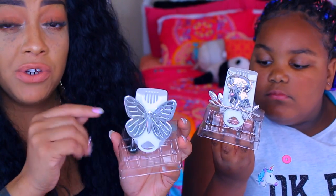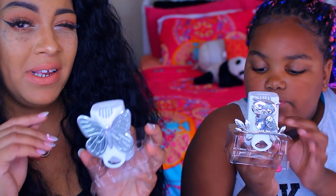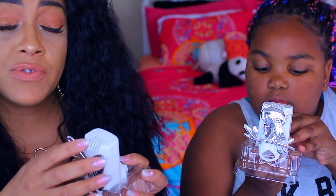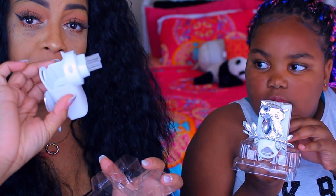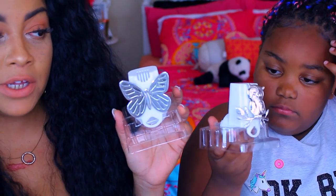But these are by Sure Sense. You can also get the oils at the Dollar Tree. I already purchased an oil, and I really didn't think that it was strong. It wasn't very potent, but if you have oils from like Glade or whatever, you can also put them in there and they'll work. But these are really cute because they're only a dollar, and they'll make really cool gifts.